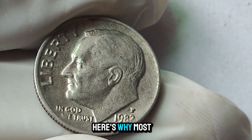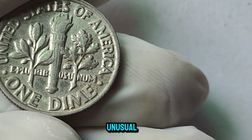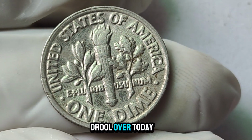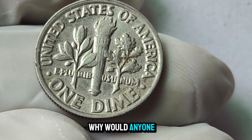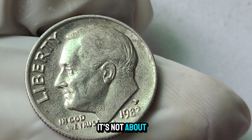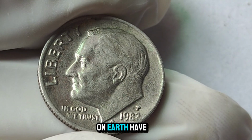Here's why. Most dimes from that era look identical. But a very rare batch of the 1982P dimes had something unusual, a missing feature. A mistake. A rare minting error that collectors drool over today. We'll get to that exact error in just a moment. But first, you might be wondering, why would anyone pay nearly $1 million for 10 cents? Great question. It's not about the metal, it's about rarity, it's about demand among collectors. And it's about the thrill of owning something that very few others on Earth have.